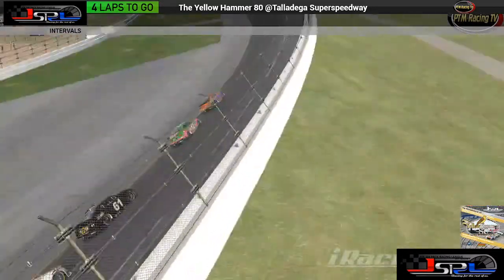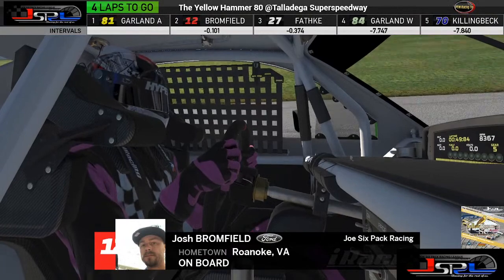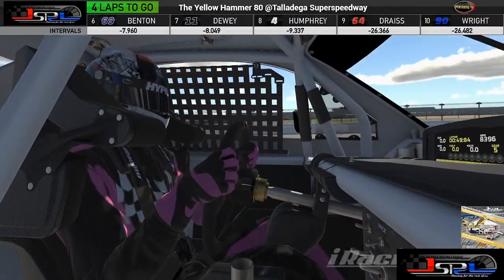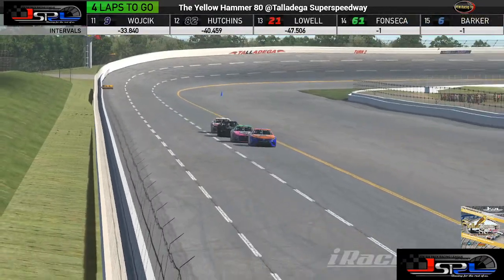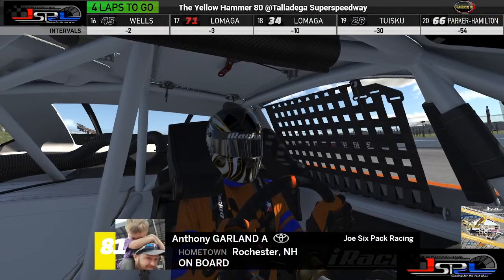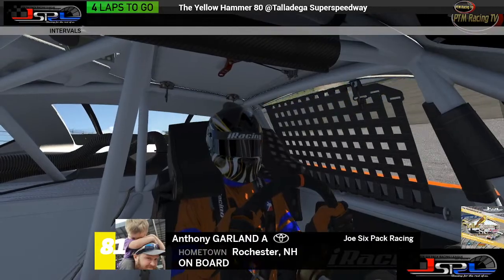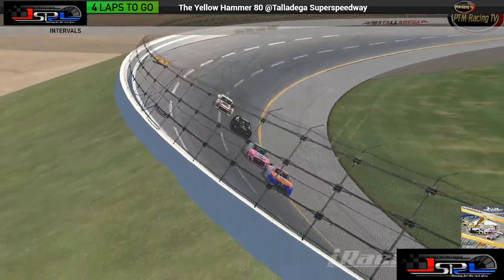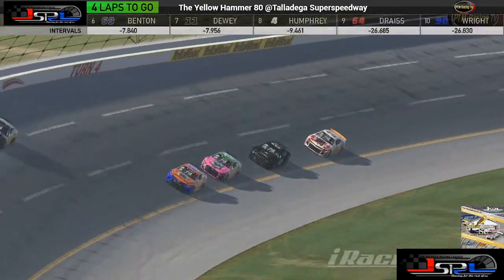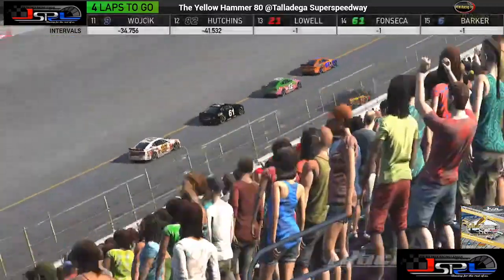Anyway, 4 laps to go. Bromfield looking for anything, any opportunity, any chance he can get. Hoping and praying for some kind of opening. Garland not giving him anything up though. Been dead focused, red hot, perfect strategy, perfect runs, and perfect maneuvers, and using the cautions to his advantage when he had to, making sure he stays up to date. That has been his mindset, his goal, and it's now led up to this big moment. 3 laps remain.